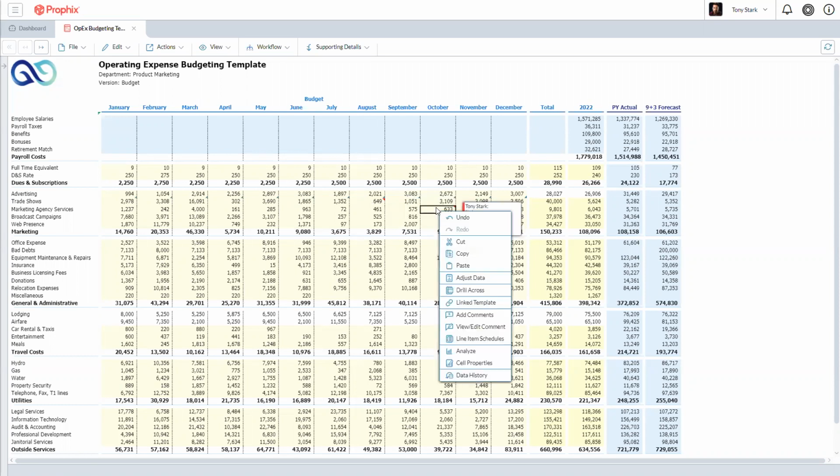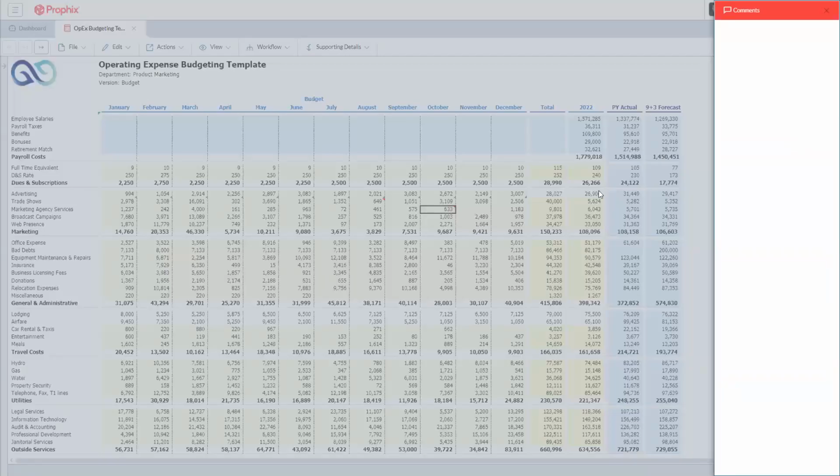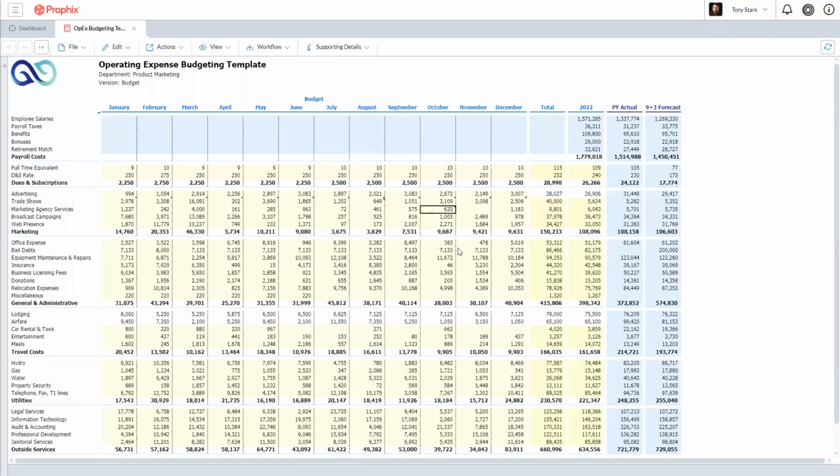But you can always right click, hit add comment, and provide the justification that you need for the number that you've entered in, right? And so the natural back and forth between budget contributors and budget approvers can be handled and communicated in Prophix rather than, once again, email, which would slow down the process.